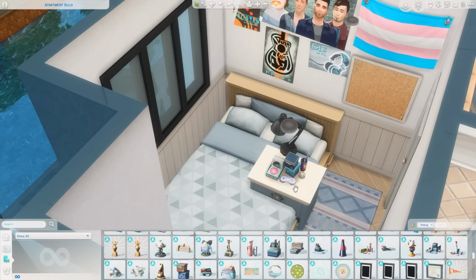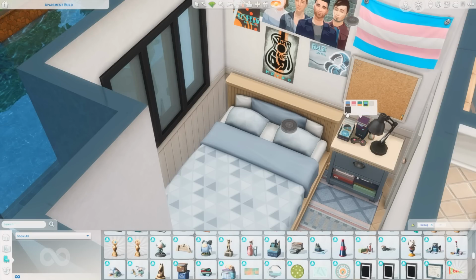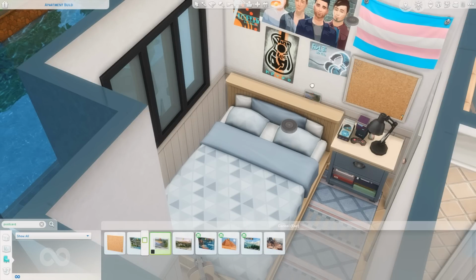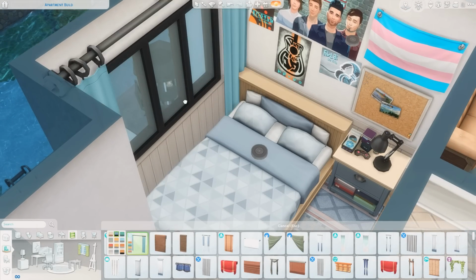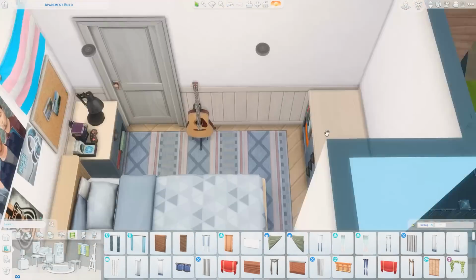Getting some CDs and stuff on the bedside table. There's also some gaming stuff and a baseball there as well. That is a piece of clutter from the High School Years pack. But just getting some of these postcards on the corkboard to fill up the space, and then we should be decorating above the dresser.